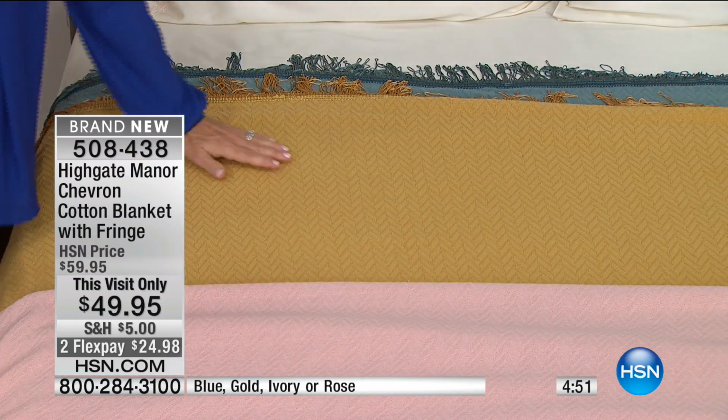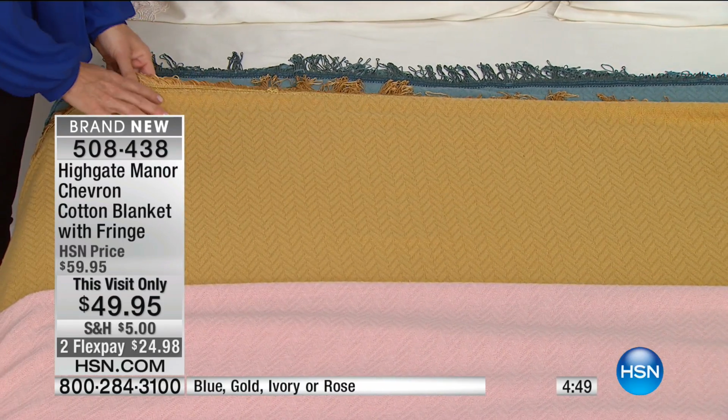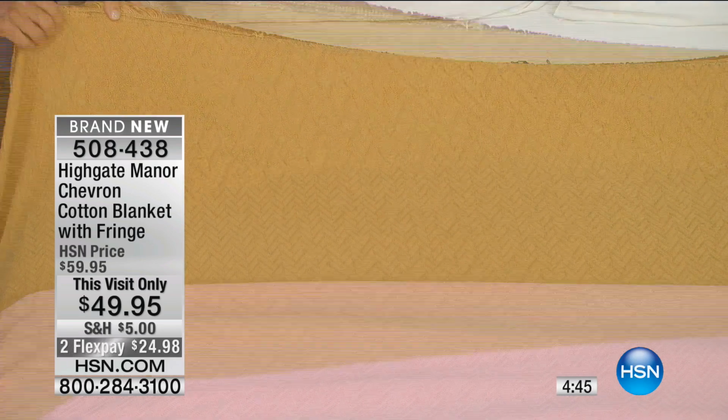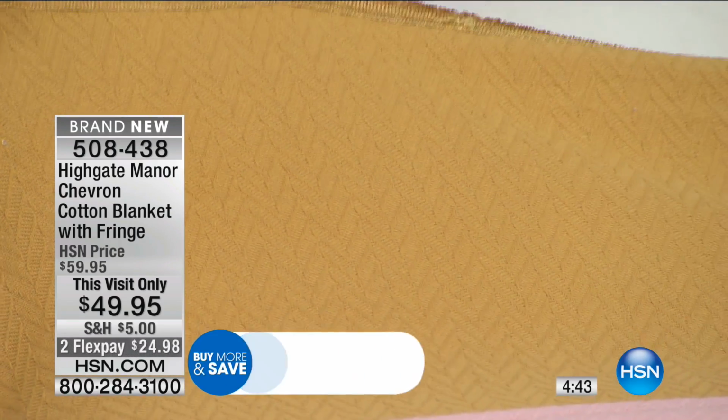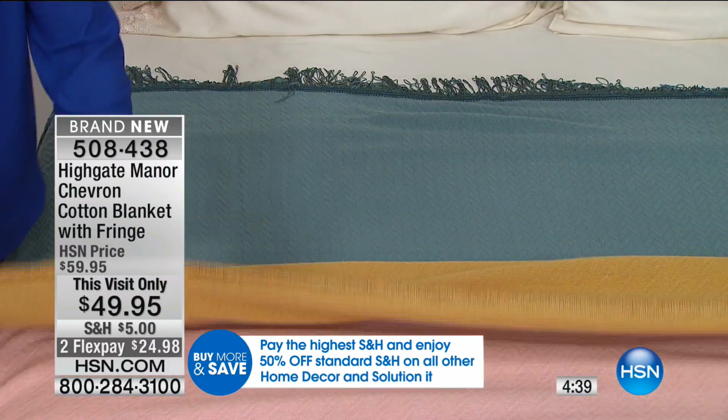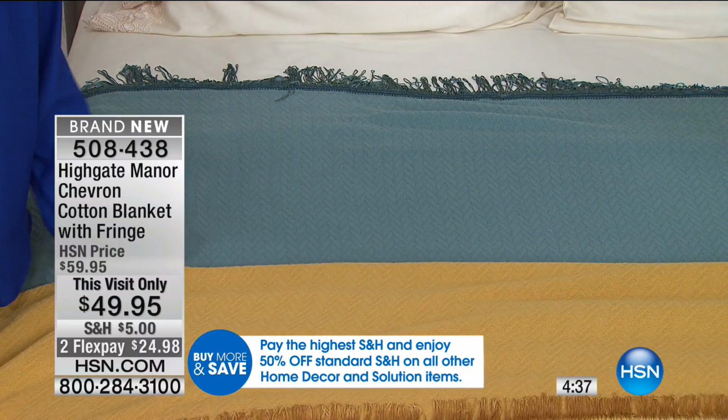And now we have the gold. And in the sheets, we were calling this one the sand. But they're very, very similar in color, and that shows up really well with that chevron pattern. You can really see that. Again, if you're tuning in, 100% cotton. This isn't a blend, and it is all machine washable.